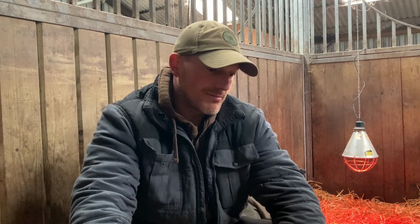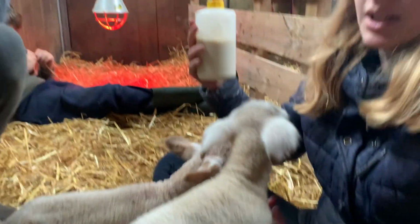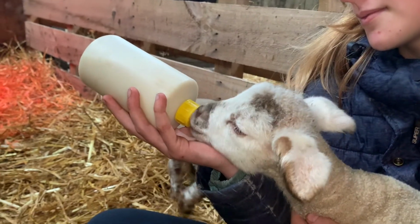So after they've had a drink, we're going to ring the testicles next, which will be a bit more stressful for them, understandably, but we'll let them have a drink first, get them a full belly so they're ready to rest, and then we'll do that. Obviously, the reason we do that is we don't want an intact tup running about at 6-month-old, jumping on the mothers and the other girls that they're related to.